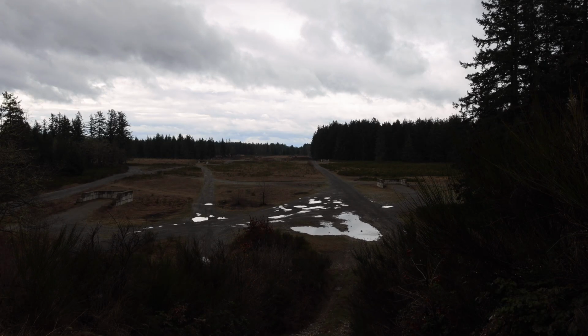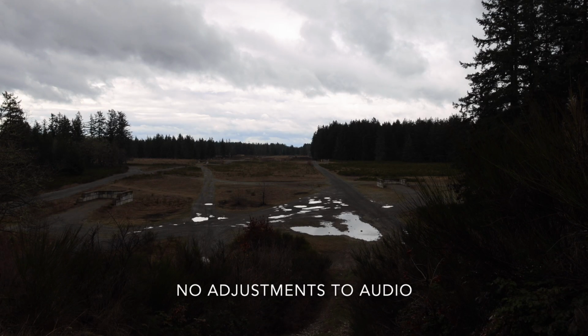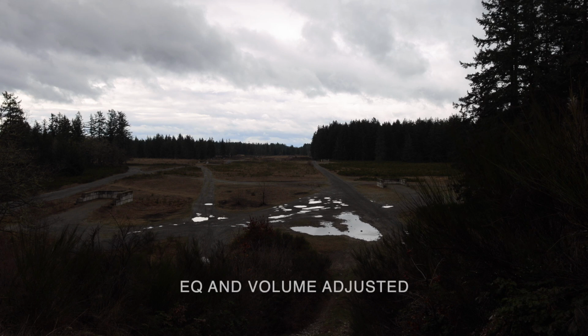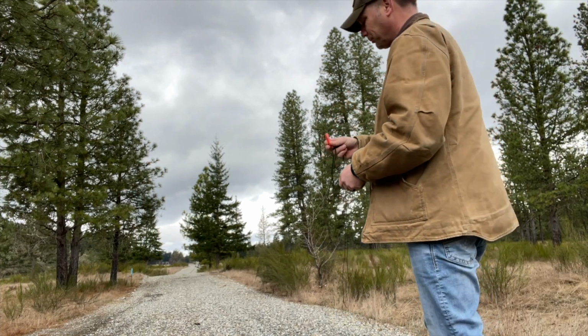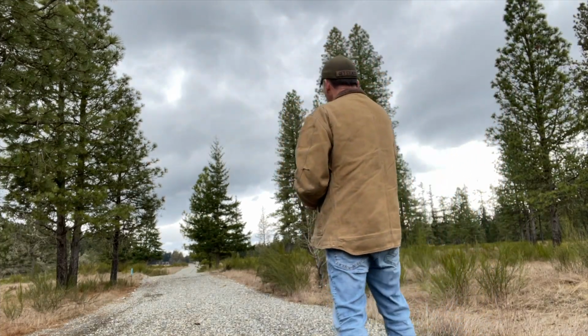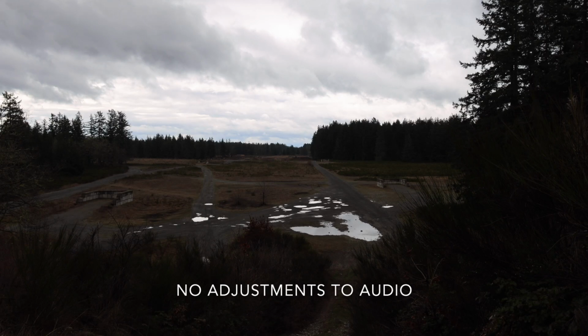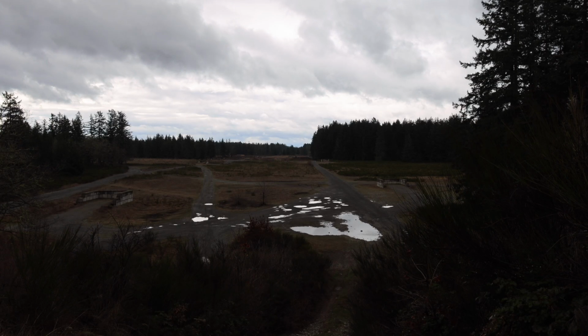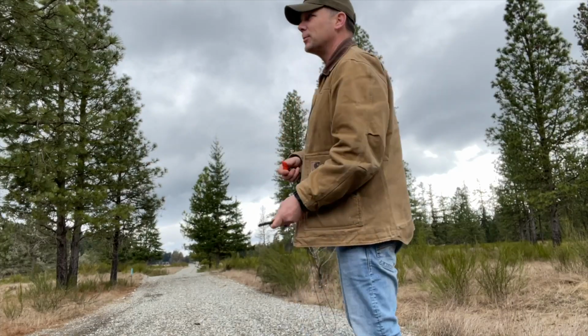So now we're about 1,500 meters away, and that's quite a ways. So we'll see how this thing does. Fox. ACR. China Classic.